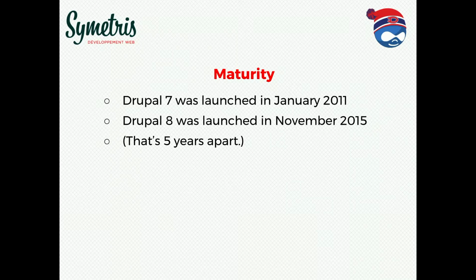Now Drupal 8, after a year and a half, is starting to gain the maturity it needs. If you're building a new site, I would never hesitate to recommend Drupal 8 right now. Maybe a year ago, when it had been only 6 months on the market, I would be like, well, maybe this, maybe that.